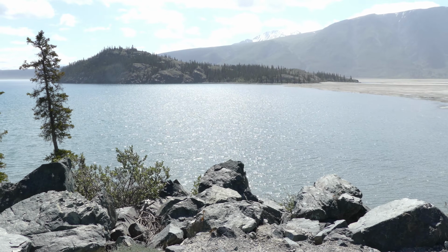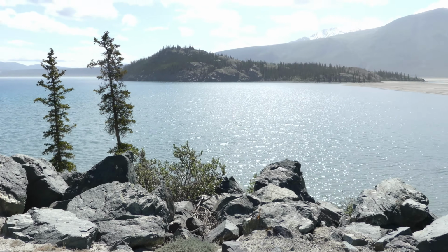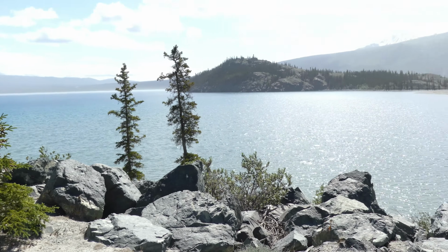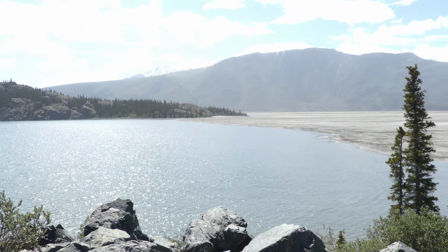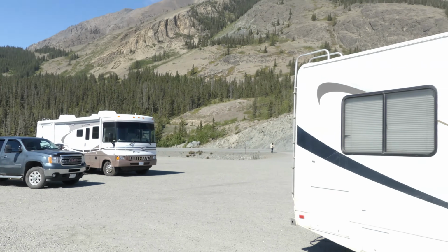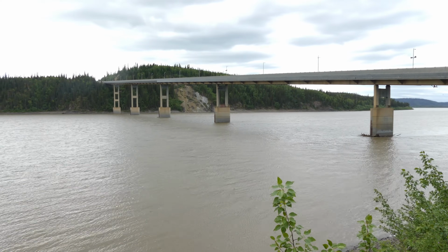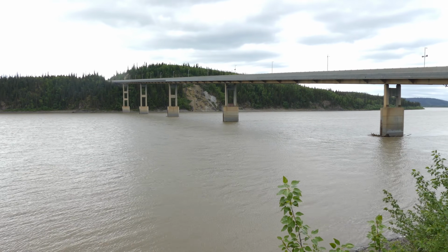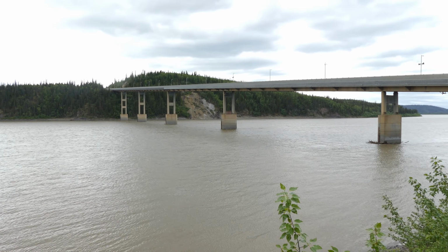We are at Kluane Lake. Whitefish is easier to say. Yukon. Looks like you could climb up that one. The mighty Yukon, draining towards the Bering Sea.